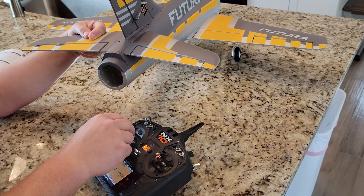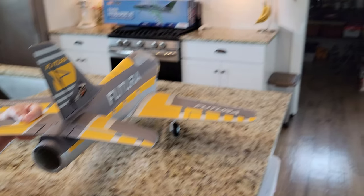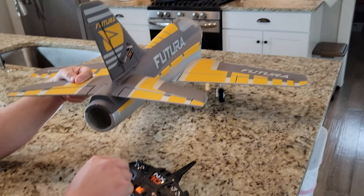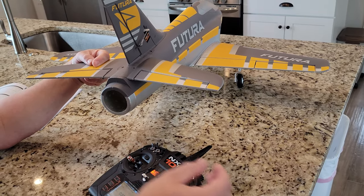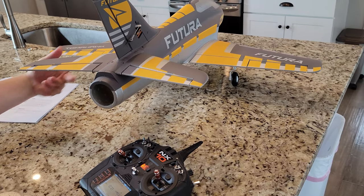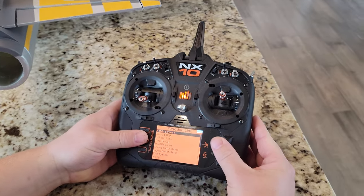I'm coming in to land. Okay? You hear the beep? Yep. So this is controllable thrust reverse, so you can taxi. Okay, throttle cut's on. Now, cleared the timer. Everybody's speakers are blown, as usual.